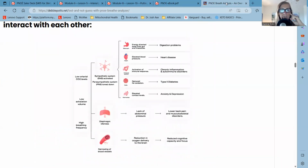If you don't have the right breathing frequency, you can impact your nervous system, the sympathetic versus parasympathetic. Sympathetic dominance, you're more activated in fight or flight and kind of stuck over there, more than resiliency, switching back and forth to parasympathetic. Diaphragm, your narrowing of blood vessels, and how this nervous system can in fact impact your stomach, your heart, your immune system cells, and hormones. How does that happen? Digestion problems, heart disease, chronic inflammation, autoimmune disorders, type 2 diabetes, anxiety, depression.